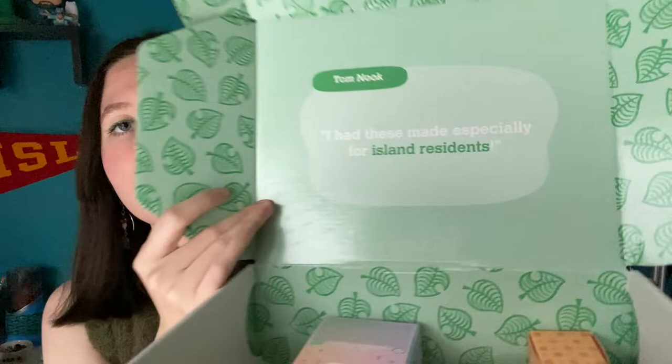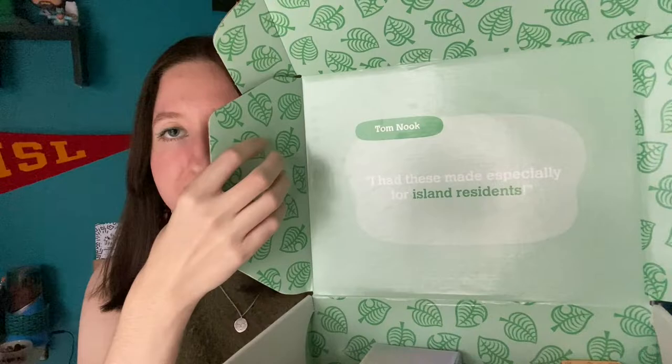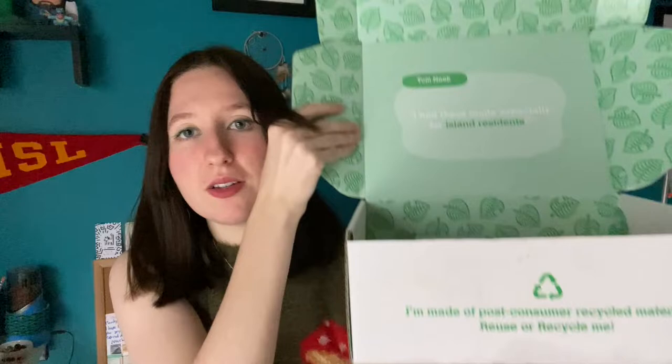So I also kept the box for this one because it's super cute. You open it up and there's this little speech bubble from Tom Nook himself that says, I had these made especially for island residents. And it has the little New Horizons leaf on it. So there's all the goodies in there. Let's look at these together.